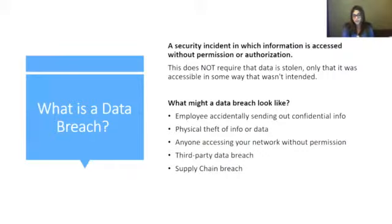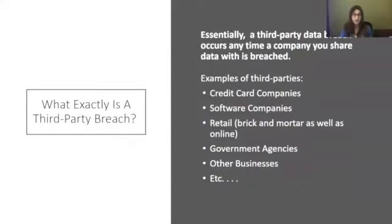And really, that's just going to be any time a third party that had data that you gave them was compromised. Examples of third parties are going to be credit card companies and bureaus, software companies. Software as a service is big. They've got a lot of data, so when they get breached. Retail locations, that could be the physical store or their online presence. Government agencies, we hear very often, unfortunately, about municipalities, even our federal government getting breached, and really other businesses.